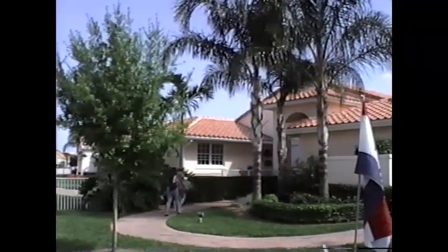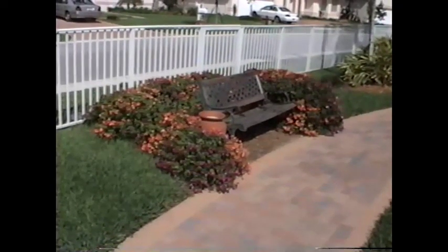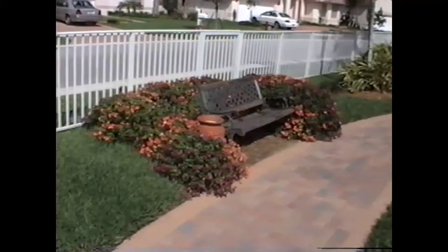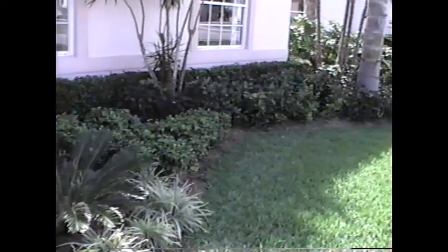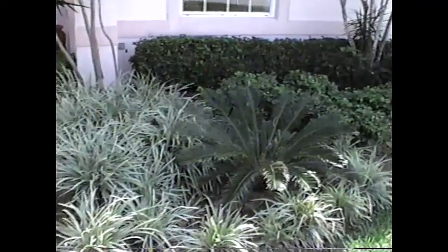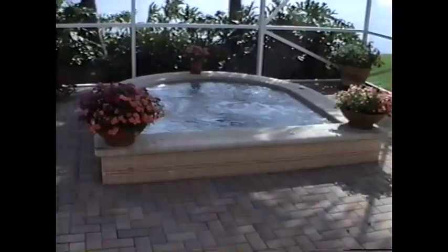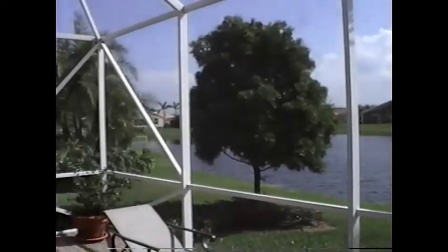Shrubbery and trees. Nice bench treatment with the flowers around it. Well, they'll probably take this all away. And what about that glass? Oh, well, you can stand in the bathtub nude and nobody's going to see you. This is outside the Glen Crest, and I'm just showing how nice the shrubbery is. Outside hot tub. Almost looks like a pine tree.